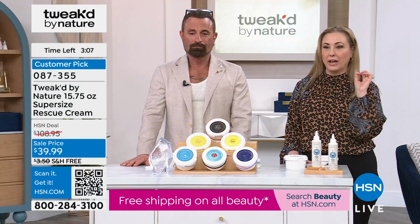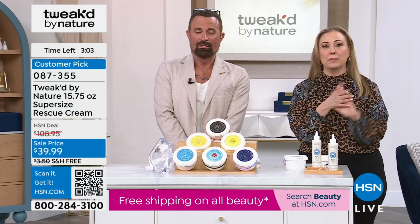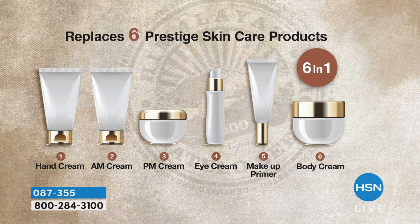It is your day cream, your AM cream, your night cream. It is your eye cream. It is your primer. Yes. It is your hand cream. And by the way, it's not sticky and it's not a separate formula. It's the real deal.